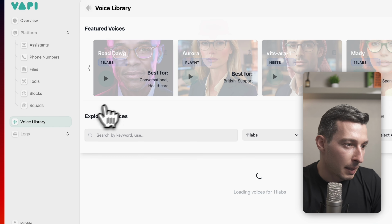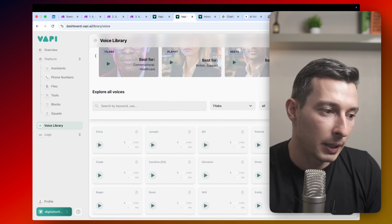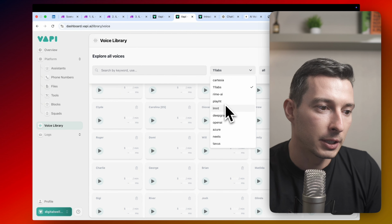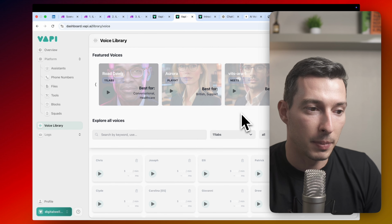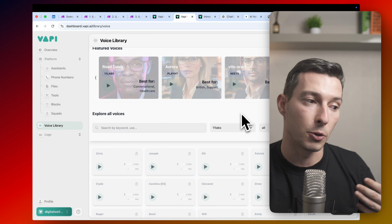You have a voice library. This is the voice library of 11 Labs. So if you don't want to install 11 Labs, you can choose any other provider, by the way. They have Cartesia, 11 Labs, Rime AI, Play HT, Deepgram, OpenAI, Azure. You can play around with all of them, but what I found personally is that 11 Labs sounds the best. It's the most human realistic. And if you connect your personal account, you can even use your own voice on the calls.